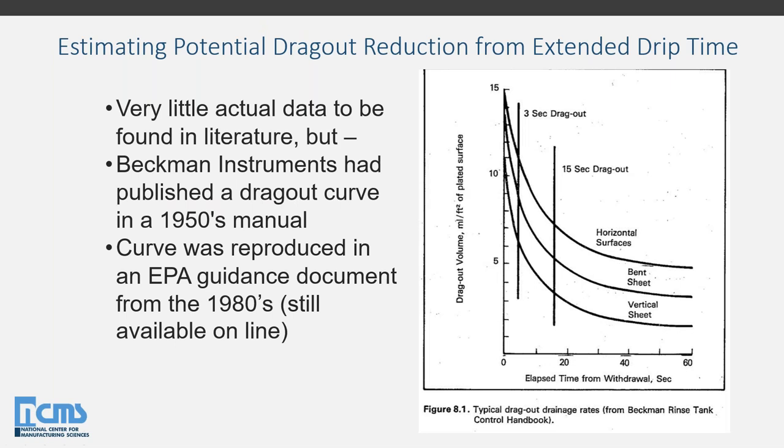The first thing we wanted to do is see if there was any data in literature about whether anybody had made these measurements before in some sort of production setting. There's not a whole lot out there, but in an EPA manual published in the 80s, there was a picture reproduced, which had been published first by the old Beckman Instrument Company in the 1950s, which did have some sample plating solution and had the curves of what the dragout profile looked like versus time.